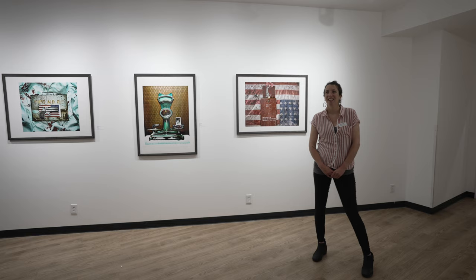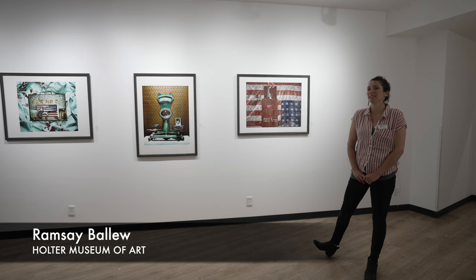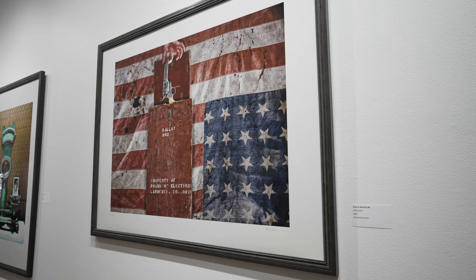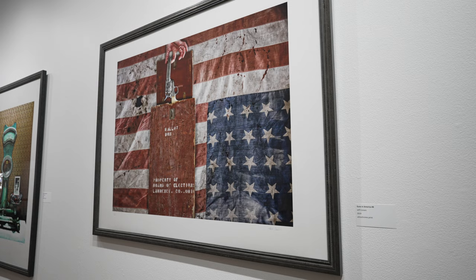Right now, we have Jeff Corwin's photography exhibit, Guns in America, inhabiting the Millikan, Nicholson, and Held galleries here in the museum. This is a photography exhibit. Mr. Corwin inherited three guns from his father after he passed away.